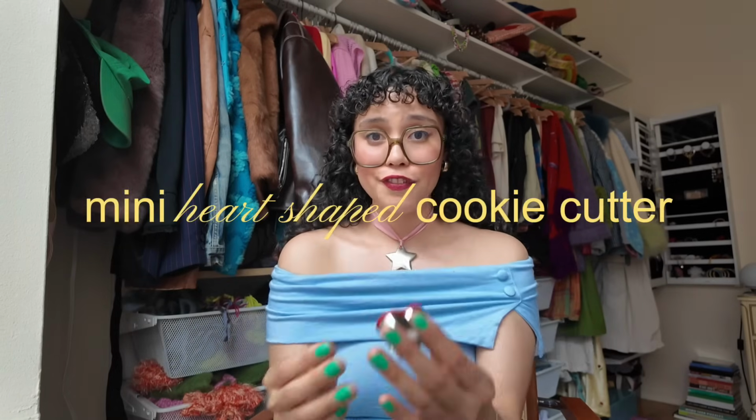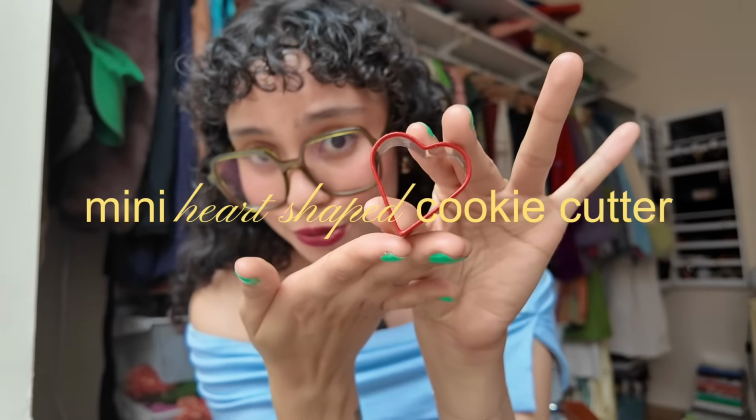Unfortunately, a lot of the ones I've seen at thrift stores have been more holiday themed or really big, but I found the perfect one. This cute little heart. I love her. Honestly, I feel like the shape is perfect. I would love to find a star to go with as well. But she is just so perfect and makes me very excited about cooking.